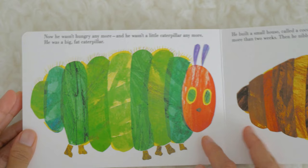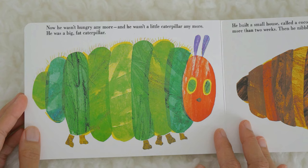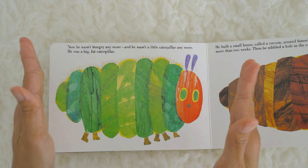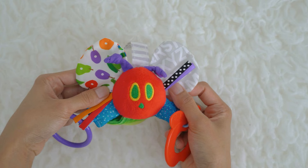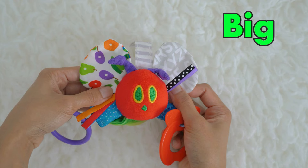Now he wasn't hungry anymore. And he wasn't a little caterpillar anymore. He was a big, fat caterpillar. Ooh, do you still remember how our caterpillar looks like when it was tiny? This is how our caterpillar looks like when it was tiny. But after eating one nice green leaf, now he is big, and he's also fat.